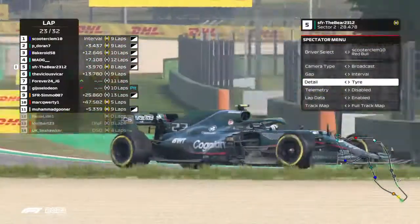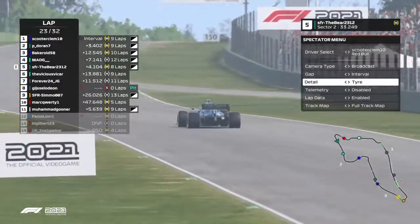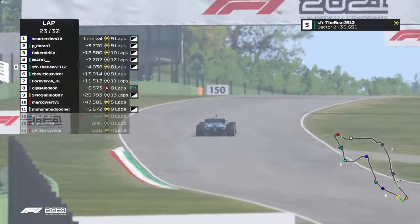The bear currently 4 seconds behind Matt G. He will be looking to get up to P4.